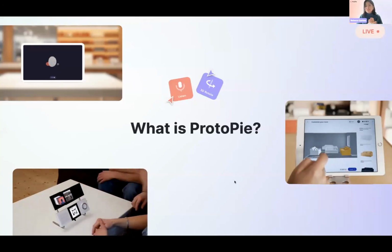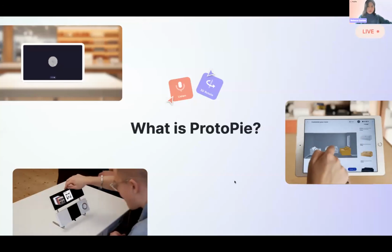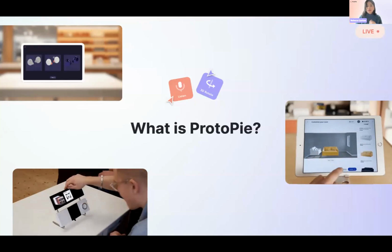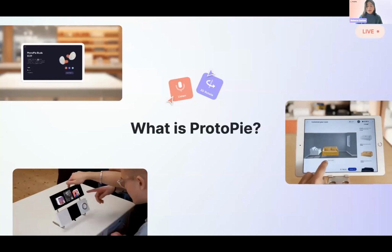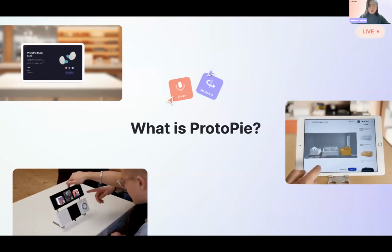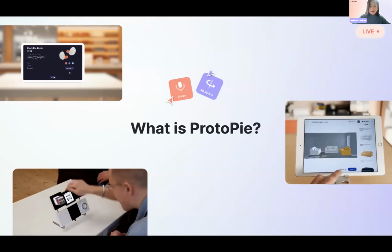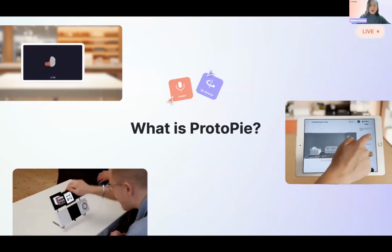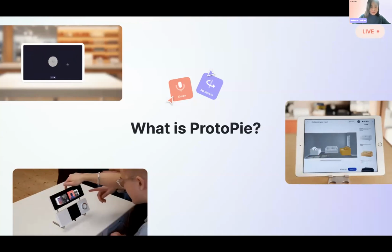Okay, perfect. Thank you, Julia. As Julia mentioned, today I'm going to be talking about what ProtoPie is. I'm also going to share what makes it unique, show you some of its functionalities, and maybe show you a little bit of what's coming in our next release. So let's start. So what is ProtoPie?